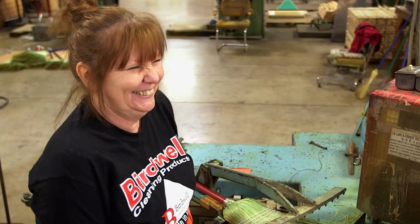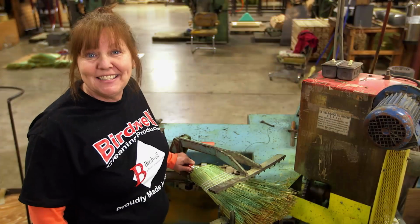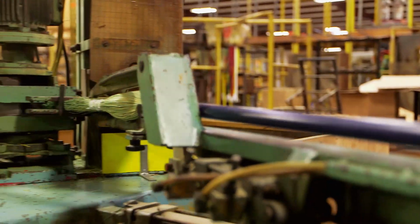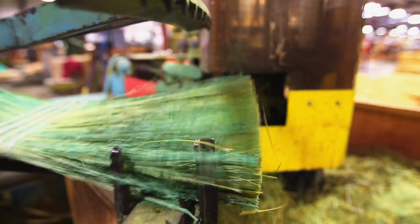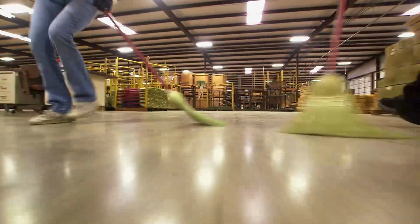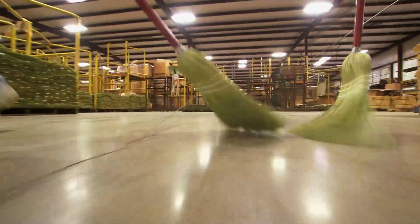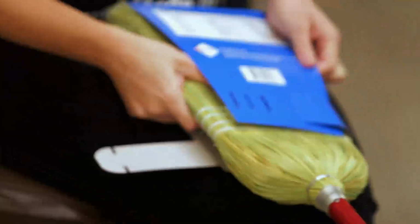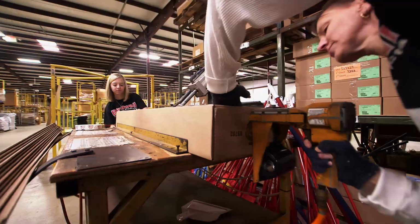Stitched brooms head to Donna. She's got great hair. I'm fixing to give this bad boy a haircut. Donna trims off the broom so all the fibers are the same length. And then it's time to test them out. Sweep! Sweep! Hurry! Hard! The finished brooms are packaged by hand with a retail card and boxed.